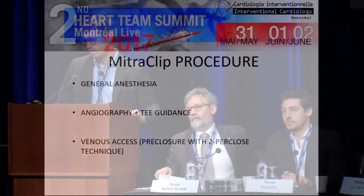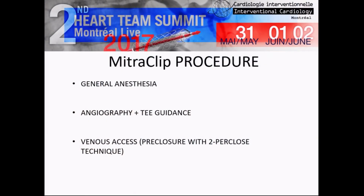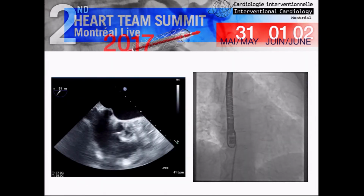More importantly, clinically the patient was willing to try. She wasn't terribly interested in surgery at the age of 91, but she was interested to take the risk for mitral clip, which is minimal, the worst case scenario being it doesn't work, and that she's no better than when she started. And so we elected to go with mitral clip. If Michele wants to show the rest of the... So we decided to go for mitral clip procedure under general anesthesia, guided by angiography and TE, and with a venous access.